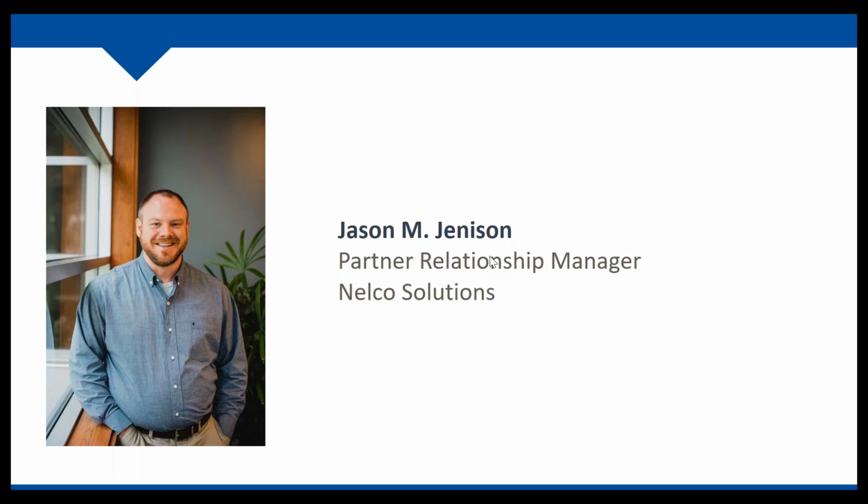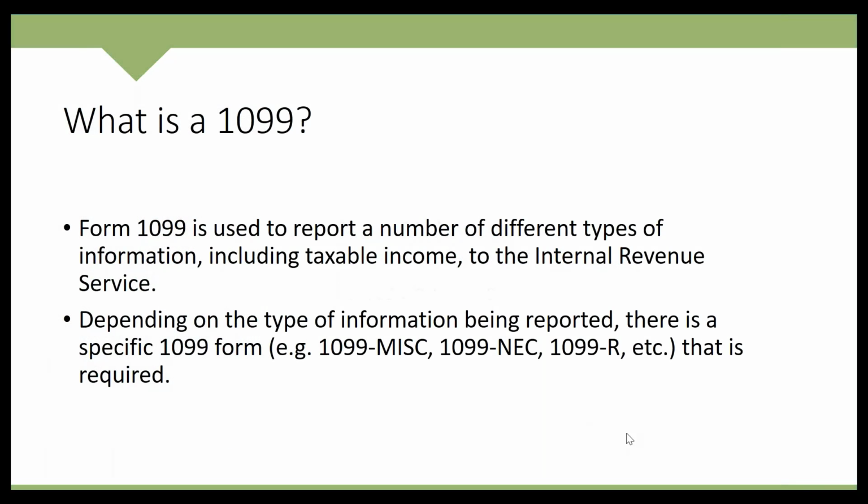experience interacting with them. Also on the line, I do have Catherine from Rentec. I didn't tell her I was going to intro her, but I do have Catherine on the line with us. She is going to be here to assist with any additional Rentec questions, things that are specific to the software, and I appreciate her flexibility again with the reschedule. So let's go ahead and get started with 1099s.